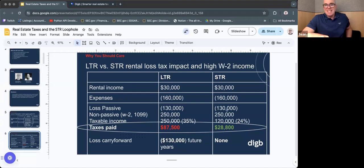With the short-term rental in the exact same situation, you would be able to use this 130K in losses to offset 250K in non-passive income. And as a result of that, you'd only be paying taxes on 120K, in the 24% tax bracket. So comparing the taxes paid between the short-term and long-term rental, that's about a 60K tax savings. So let me say that one more time for everyone who thinks that tax strategy is super boring: that's a $60,000 tax savings if you have a short-term rental in the exact same situation versus a long-term rental.